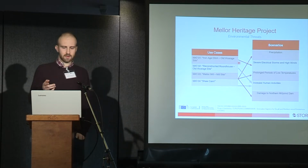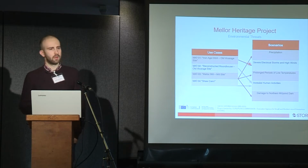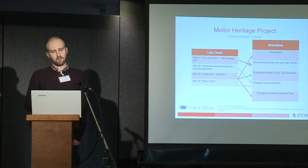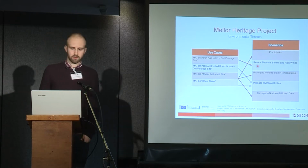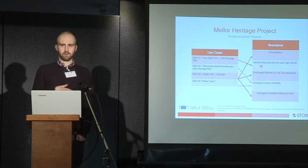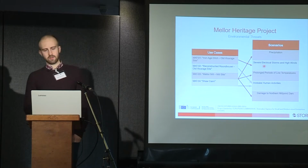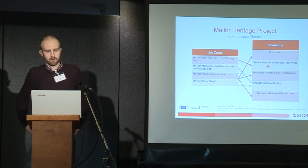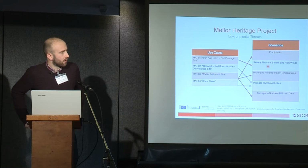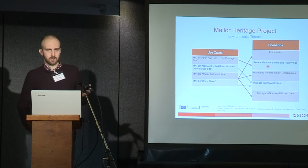And as Rose said, we had to link the use cases to what threats we thought, me and Bob, as site managers, were the biggest threats to the archaeology. So at the old vicarage, we thought, and this might be augmented by climate change or it might not be, Rose's analysis would tell us that, we thought that severe electrical storms and high winds would be the biggest threat. So we were worried about high winds bringing down trees and branches which would fall on the archaeology and damage it directly.